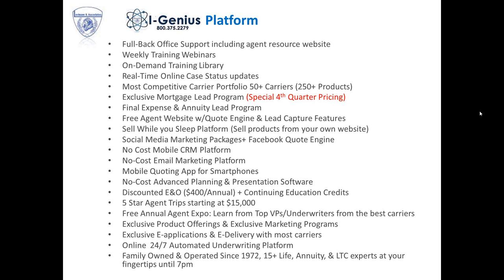We even have social media packages. Basically, we get your Facebook page up and running for you, hand you the keys, and you're off to the races. We have different CRM programs that you can use from your cell phone or from your desktop, so you can send out different email campaigns every month, keeping your name in front of your clients, which is the name of the game here.